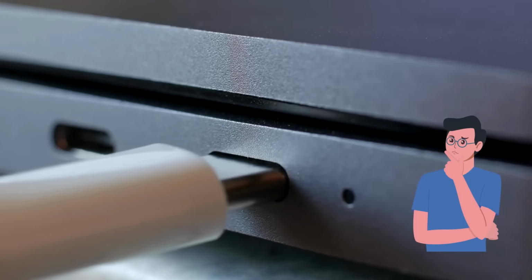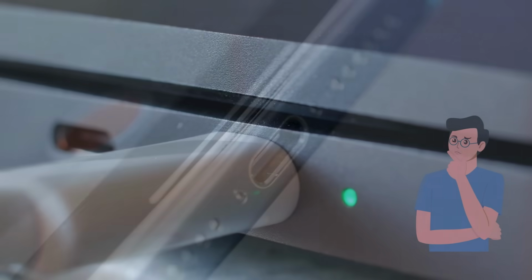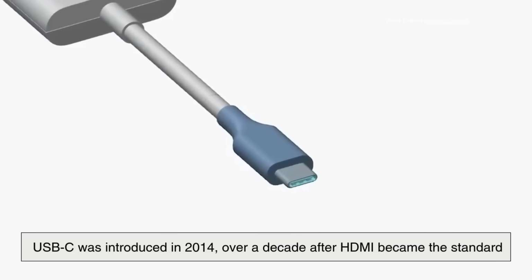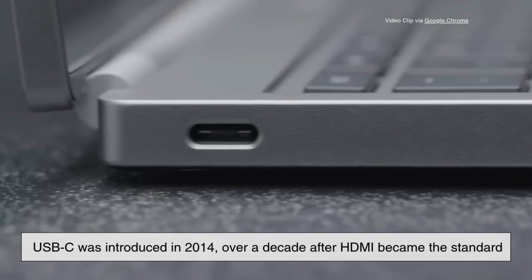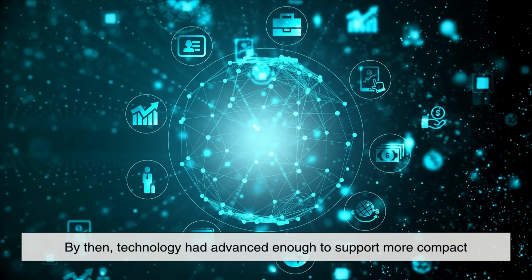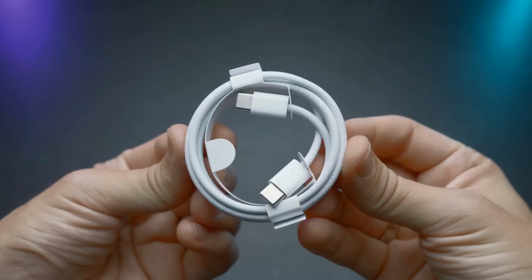Now you might be thinking, well, USB-C is reversible and has way more functions: charging, data, video, audio. Why couldn't HDMI be like that? It's a valid question, and the answer lies in timing and purpose. USB-C was introduced in 2014, over a decade after HDMI became the standard. By then, technology had advanced enough to support more compact, versatile, and symmetrical connector designs.